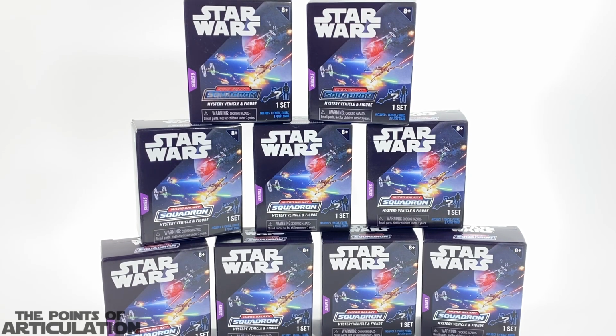Are you going to get the chase vehicle? Are you going to get the Mandalorian on his speeder? Or are you just going to get another duplicate? It's in the air, nobody knows.